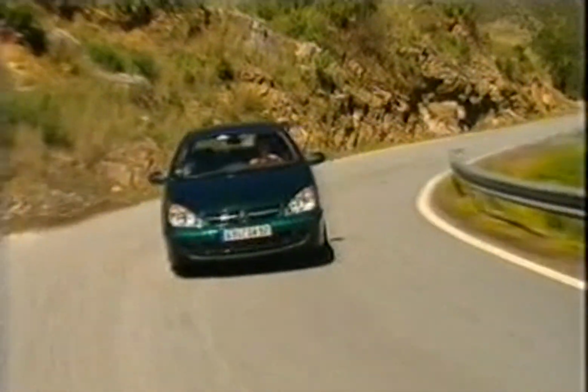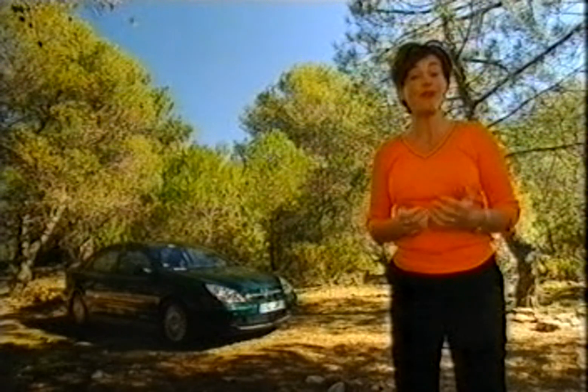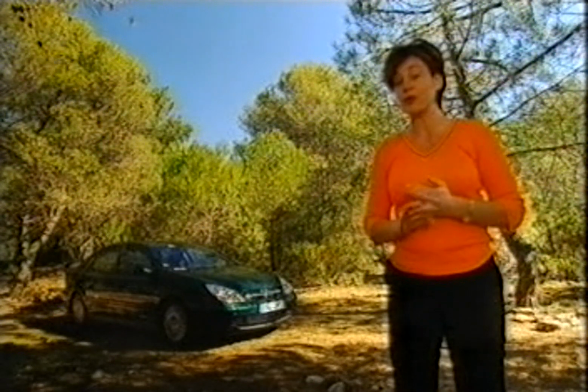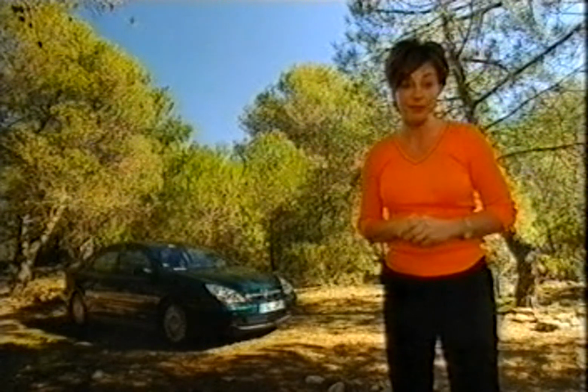So can the C5 pull off the grand entrance at the party when the Laguna and the Mondeo have already arrived, eaten all the canapes and swigged all the champagne? Well, quite frankly, yes it can. It's a cracking drive, and it offers more extras, more comfort and more space than any of its rivals. The Citroen C5 has dared to be different, but could you?